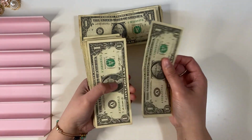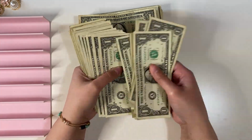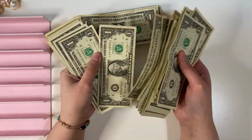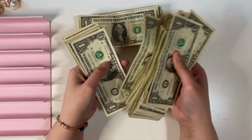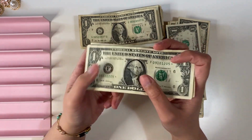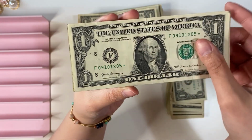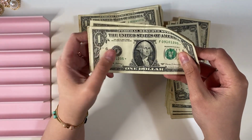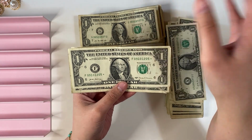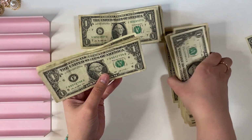So I'm gonna look for the ones that have the stars so I can show you an example. There we go. Okay, I should have just started counting at that point. I really thought I was gonna have a bunch of them, but if you could see here, here's a star for this F buck. So I'm gonna set those aside because I wanna save those up, but otherwise everything else will go to the bank and whatever, either my credit card or putting towards some school supplies. So star buck. But let's just go back and count this now.